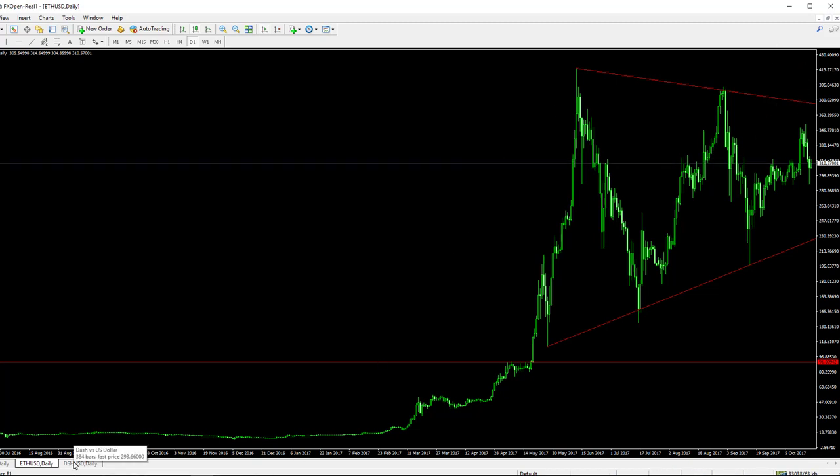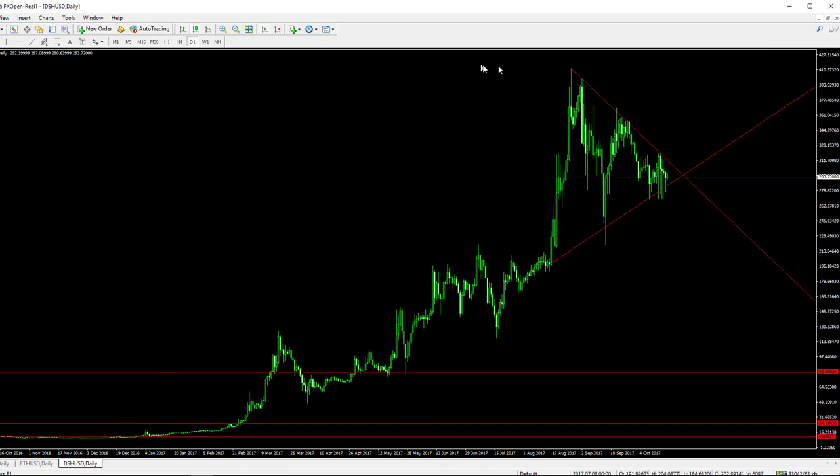So now Dash is also in a triangle, and it's almost perfectly formed. Actually, this is what's called, I believe, a pennant, not a triangle, because pennants have more of this shape, where it comes up and then forms almost like a diamond shape. And Dash is going to have to make a decision here because it's getting squeezed. As you notice, every time it hits this red line, it creates a nice long shadow, and it just can't break up to the upside. So look for Dash to break out.